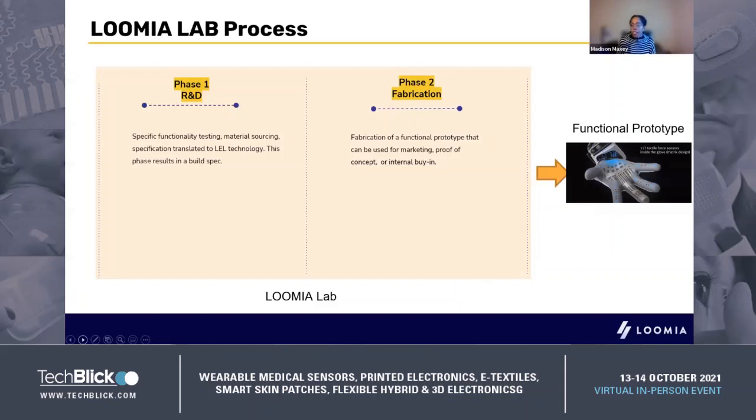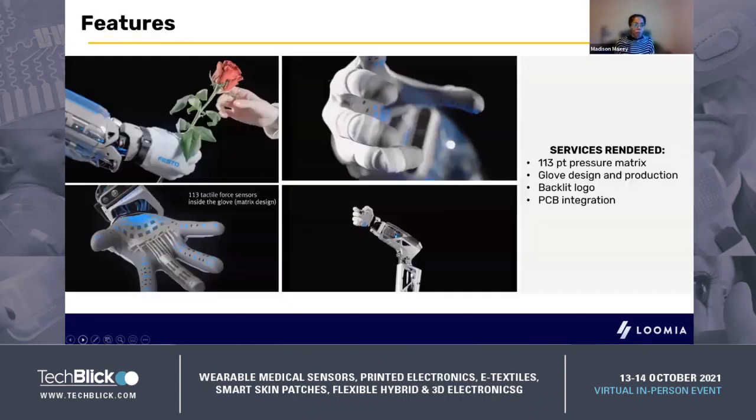And the process for developing something like this happens in a program that we call the Loomia Lab. And the Loomia Lab has two phases. The first one is research and development, and the second one is fabrication. The R&D phase is where we're sourcing different materials, we're testing things, we're really in touch with the customer and iterating. And the second phase is fabrication. That's where we're actually making the proof of concept and handing over a functional prototype that they can then test and validate with. So the actual functional prototype from this project, I'll show you as we walk through this process.